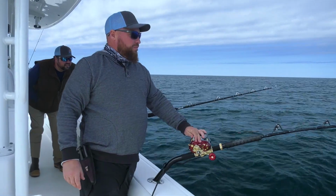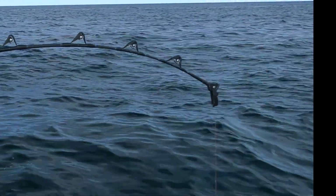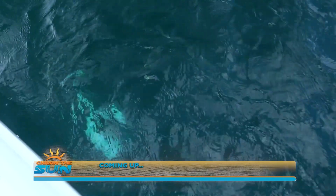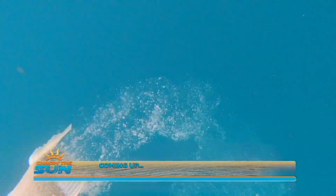Yeah. Watch out. Oh, I think Jake found the real one. Turned and started digging. I was like, that's got to be something different on there. All right, if it's a big grouper, I'm gonna grab him by his jaw. Oh, it's big, whatever it is. Holy cow, what is that? Oh my God, a monster.